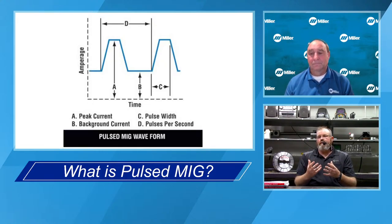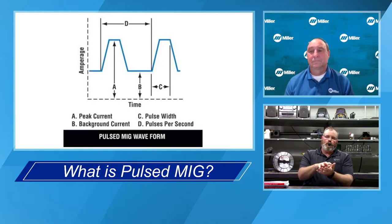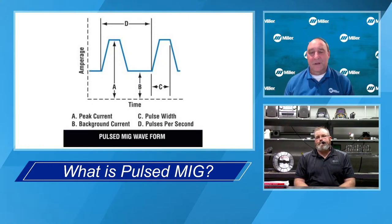If you're using the crater function on a machine, that's going to allow that puddle to solidify a little slower, and it's going to allow that wire to keep feeding in there and build that up, so it's got some strength in there. So when it finally cools, the tension in the weld metal doesn't cause it to pull apart and crack.